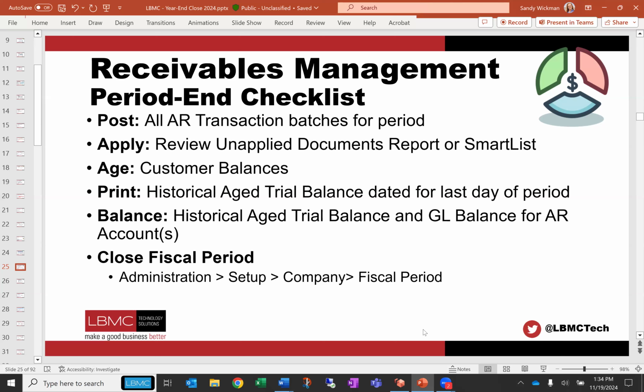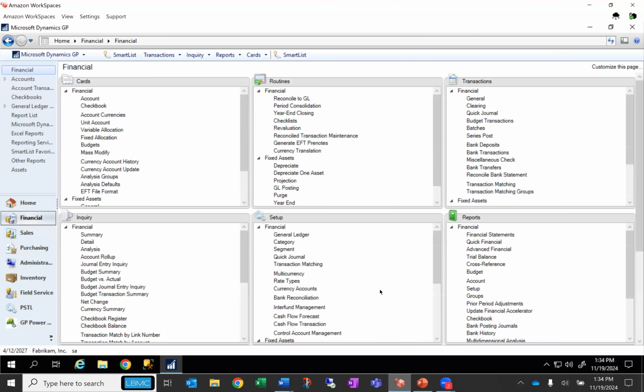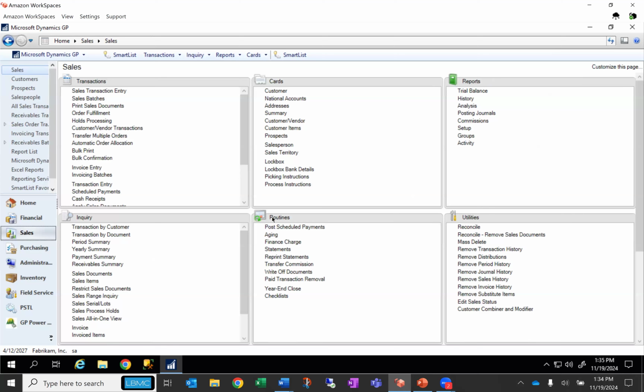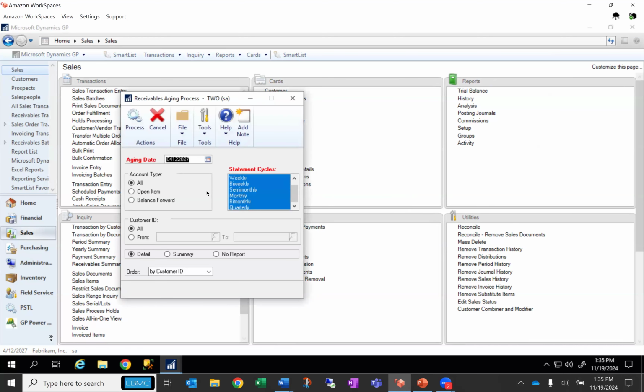So I'm going to go back to GP, and I'm on the sales area page. And in my routines pane, I'm picking aging. It's a very short process, but it depends on how many customers you have. You're picking a date. For the account types, most customers are open item customers, but it doesn't hurt anything if you leave it set for all. That is the default. You can leave it set for all.